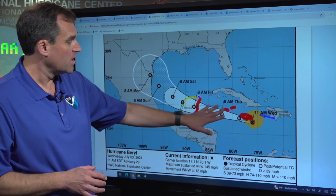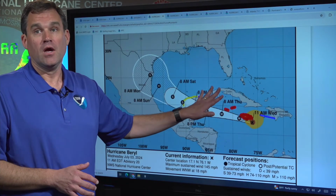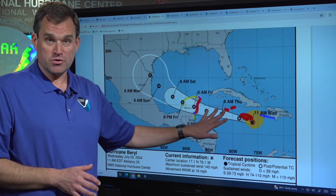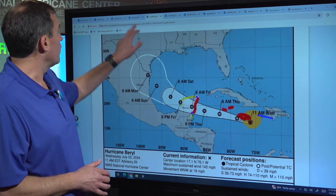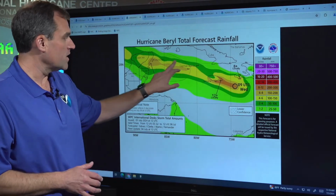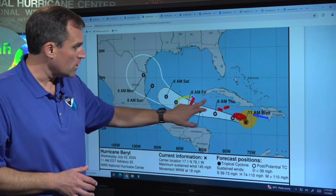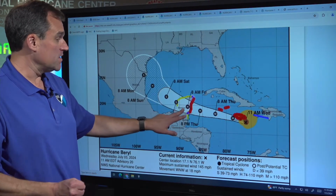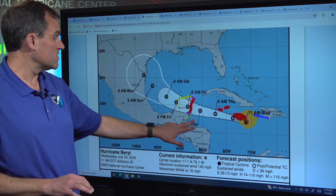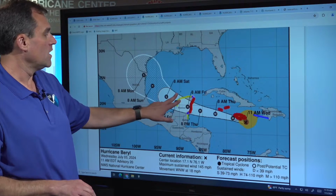The center is expected to pass near or over portions of the Cayman Islands overnight tonight and early Thursday. We could see 2 to 4 feet of storm surge above normal tide levels in the Cayman Islands. Very heavy rainfall as well, 2 to 4 inches, isolated amounts as high as 6. So again, the potential for a major hurricane to pass near or over portions of the Cayman Islands tonight, and we're expecting Beryl to approach the Yucatan Peninsula of Mexico and Belize as a hurricane as we go from Thursday night into Friday morning.